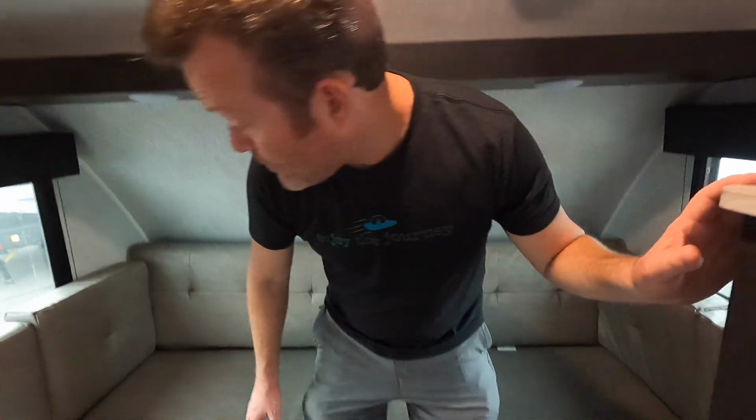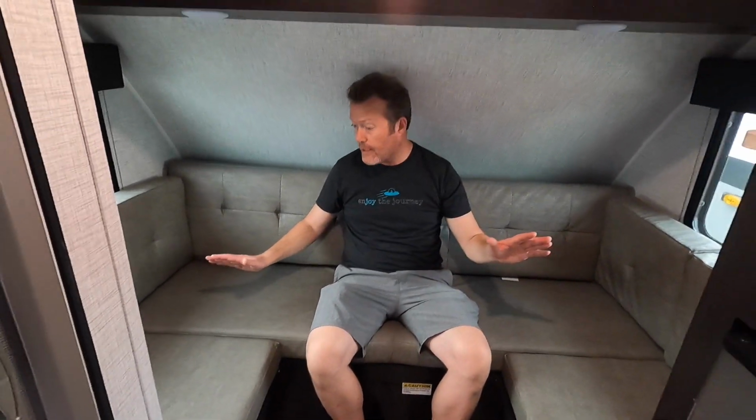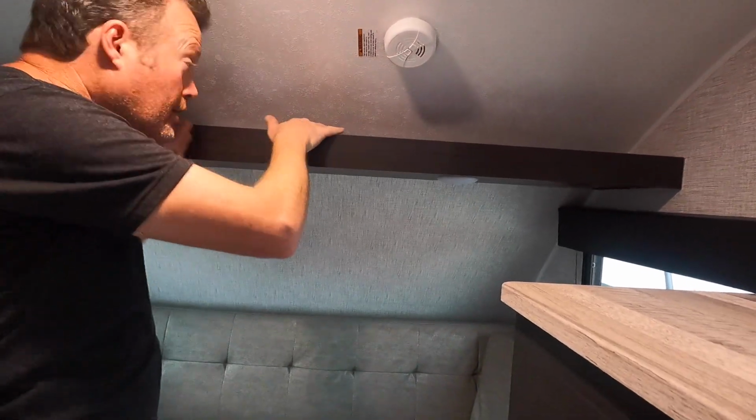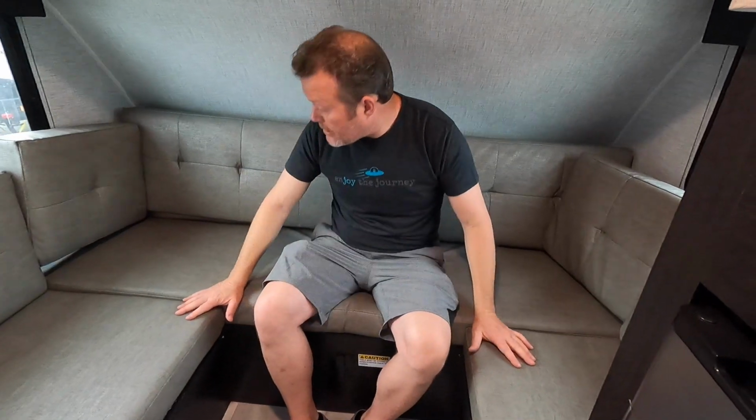And I would assume this will also make into another bed, a nice seating area back here. We've got a little storage area up here that you can put stuff. And this seating area makes out into an even bigger bed, so that's not bad. I'm not sure about a table. So we could actually sleep together in this one here. So I guess this would comfortably sleep about three people.